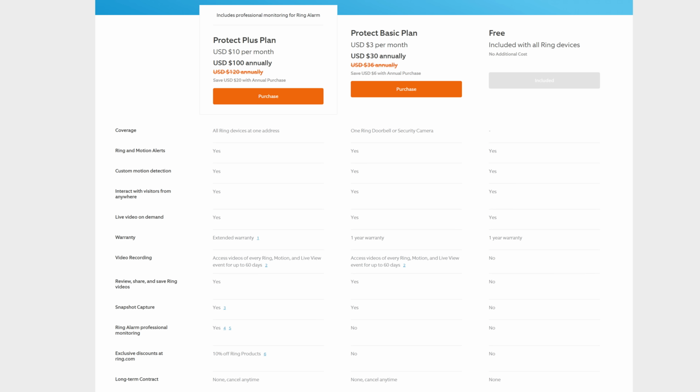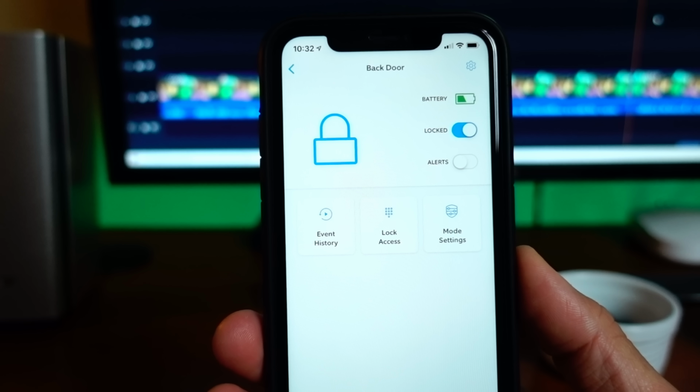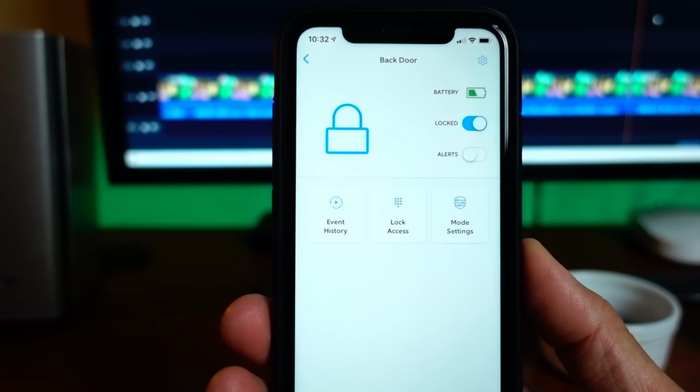I have a Ring alarm, and this is one reason why I have a lot of Ring cameras. Because for only $100 a year, you get cloud subscriptions so as to view the footage of all and unlimited number of Ring cameras, plus their professional alarm monitoring. Now tell me an alarm company that is cheaper than $100 a year. Ring alarm's integration is also pretty solid.